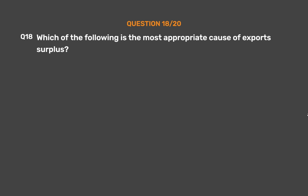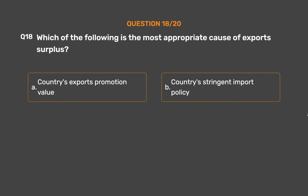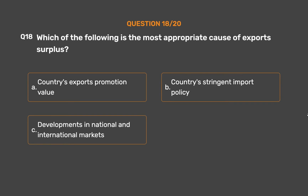Question number 18. Which of the following is the most appropriate cause of exports surplus? Option A. Country's exports promotion value. Option B. Country's stringent import policy. Option C. Developments in national and international markets. Option D. None of them. The correct answer is option C. Developments in national and international markets.